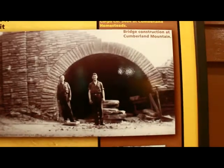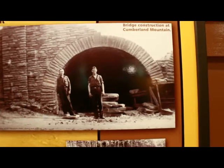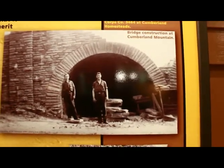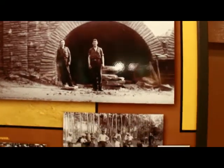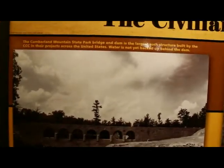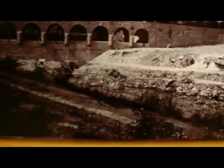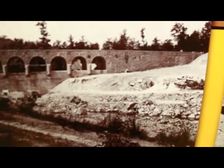Here's a picture of the bridge construction at Cumberland Mountain. Now that's a big stone bridge that's over there at the entrance of the park. And I'll get a shot of that I'll include in this documentary. Okay, well actually it has a picture of it right here, but I'll get a real shot of it later on. Let's look at that. Obviously they have all the water drained right there in this original picture when it was in development.